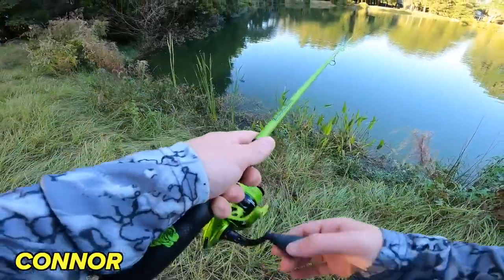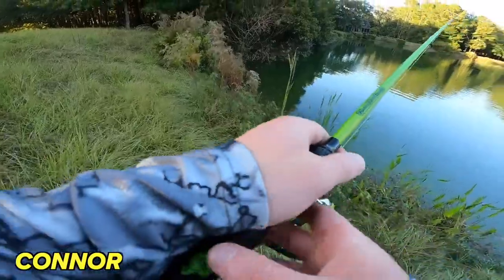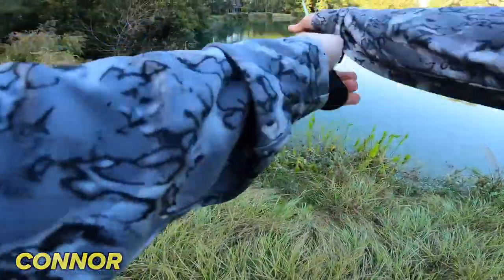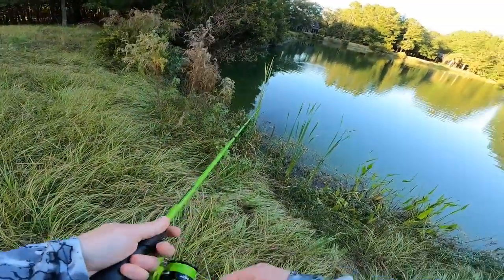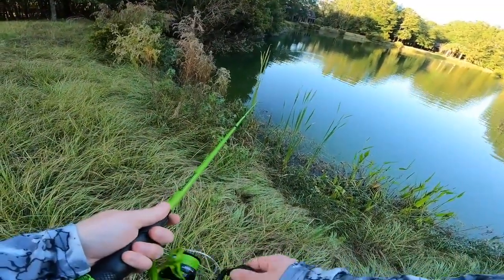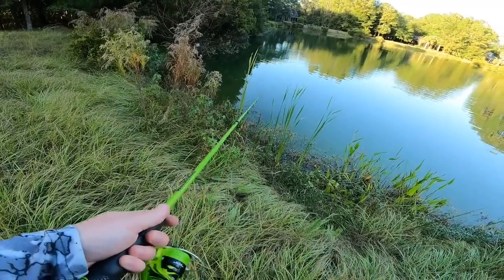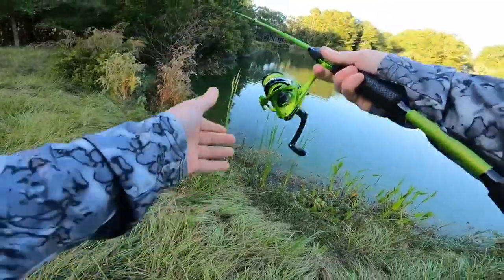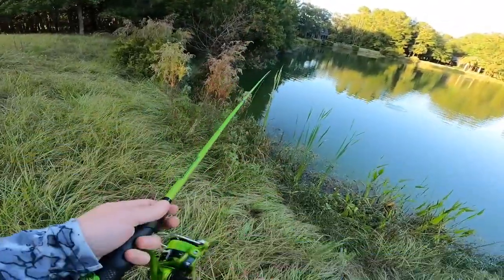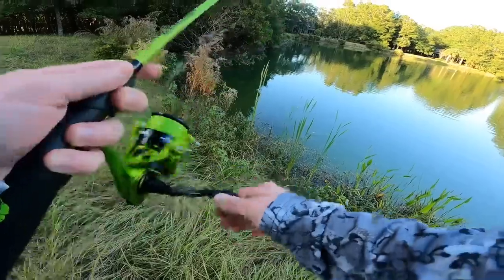Oh, dude, a big bluegill just tried to swamp it. He completely missed it though. Hold on, I might be able to get him. Just gotta play it slow here. They're in a weird spot, they're to the left of the pipe, and this lure is extremely light. Oh my gosh, there's a big bass. That's a good sized fish right there. Come on, baby. He don't want it.